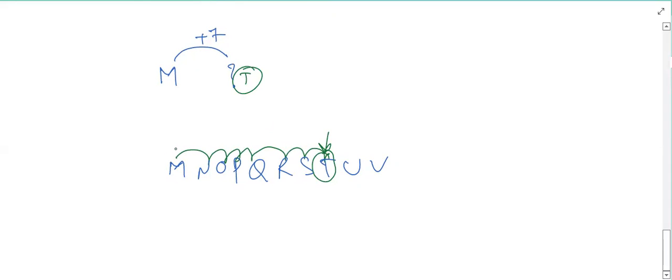Okay, but you are wasting time in counting these positions. Sir, I know that M's position is 13. If you know that M's position is 13, directly you can say 13 plus 7 is 20. 20th letter is T. Now, is it easy or not? It's easy, sir.